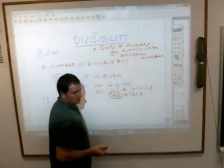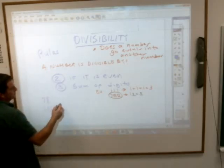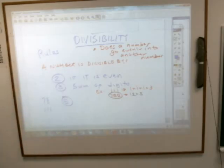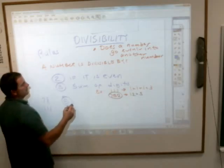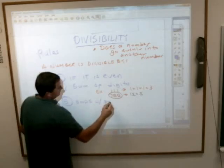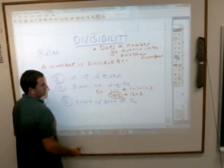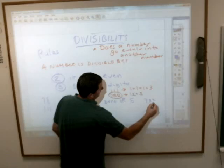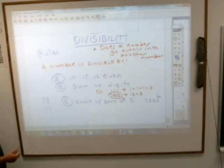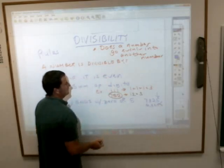How about, the book tells us this one, 5. How can you tell if a number is divisible by 5? Calvin? If it has a 0 or 5. Right. If it ends with a 0 or a 5. Doesn't matter what the number is, 7,325. If that last digit is a 5, then 5 will go evenly into it. Or if the last digit is a 0, 6,320. Last digit's a 0.